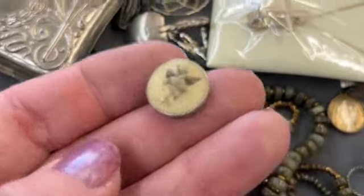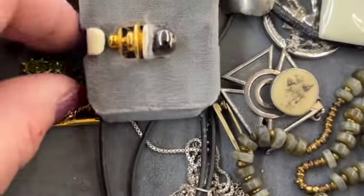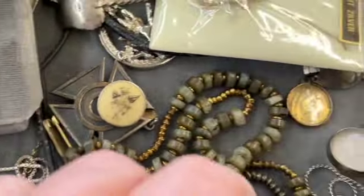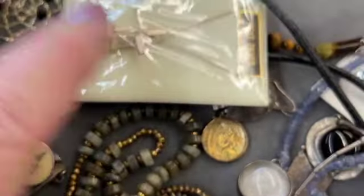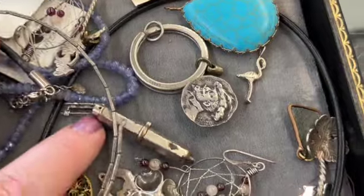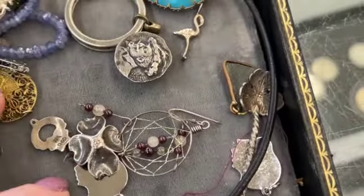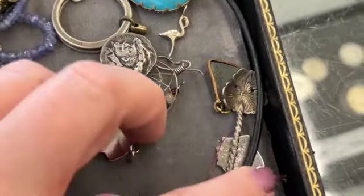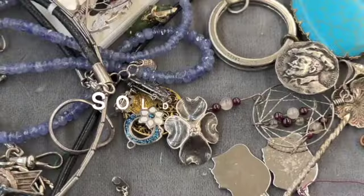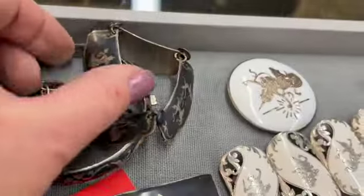There's some pretty stuff in here, I think. That looks like a little bit of carved ivory, I guess, a little scrimshaw. Some pretty stuff, some not super great. That one is missing a stone, right? Did you see that? Some broken things. I think some of these may have been sterling. Oh, that dogwood flower definitely is. I have that already. I think that's a Coro. Not sure. All right, that whole lot sold for 120. I think that's a little high too.